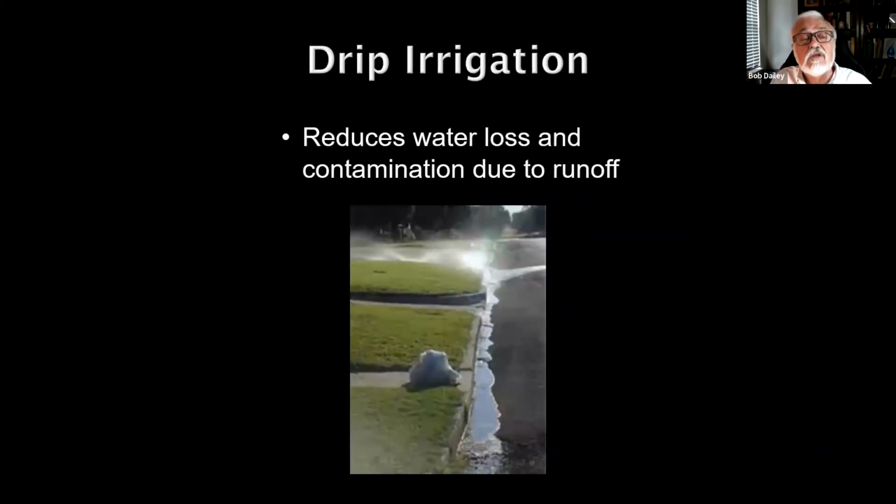Drip irrigation also reduces water loss and contamination due to runoff. And this is something that we don't think about in a lot of ways. For instance, you can see from this picture that water is running off into the street. How many times have we all seen that driving through a neighborhood or anywhere else? We've seen people watering their lawns or watering their plants, water running off. Well, where does that water go?